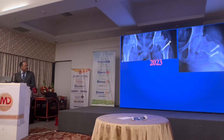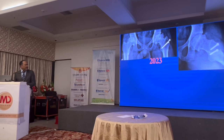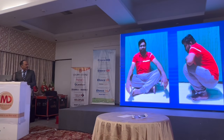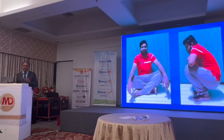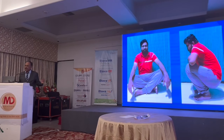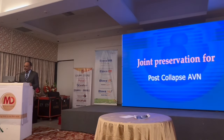And this is his result at the end of 4 or 5 years. And this is his kind of function. And a little bit of the restriction of hip range of motion can possibly be explained by the physiognomy of this patient. More about it later.